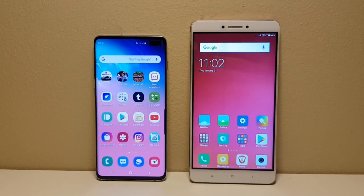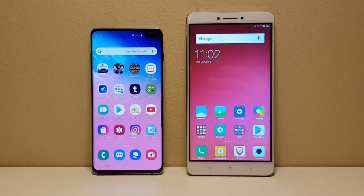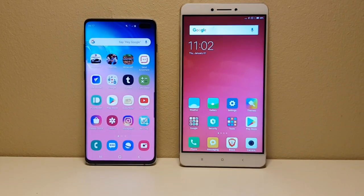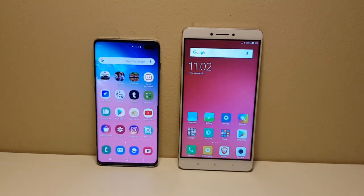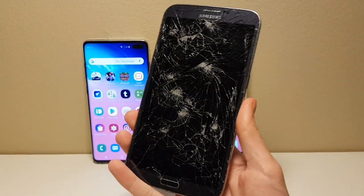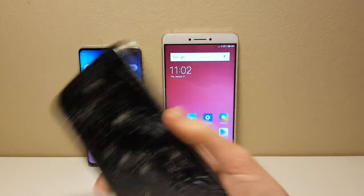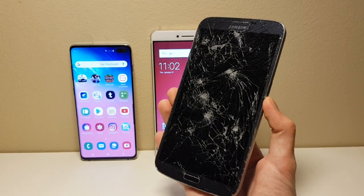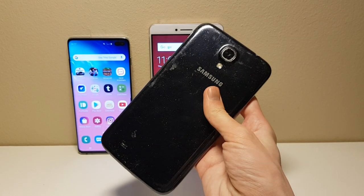So today I want to do a quick fun video here doing a size comparison with the Galaxy S10 and the Xiaomi Mi Max. The reason why is because I did a size comparison, the Galaxy S10 versus, I'm going to show it to you, versus the Galaxy Mega 6.3, and this one actually had a little bit smaller display than the Galaxy S10 Plus over there, just because 6.3-inch display, and this was late 2013 it came, so it was a big boy, and it was kind of impressive for that time.